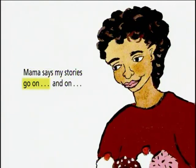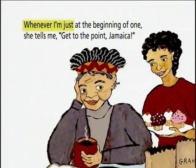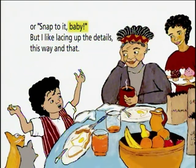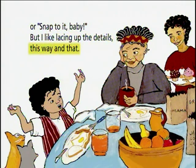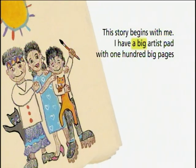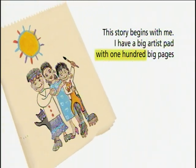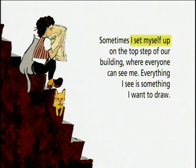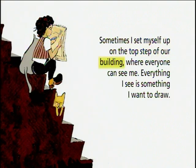Mama says my stories go on and on. Whenever I'm just at the beginning of one, she tells me, "Get to the point, Jamaica." Or, "Snap to it, baby." But I like lacing up the details, this way and that. This story begins with me. I have a big artist pad with 100 big pages and 5 colored pencils with perfect skinny points. Sometimes I set myself up on the top step of our building, where everyone can see me. Everything I see is something I want to draw.